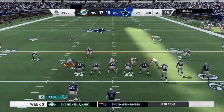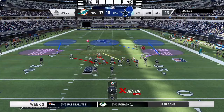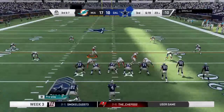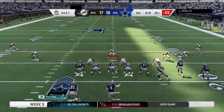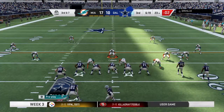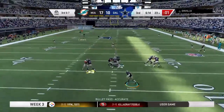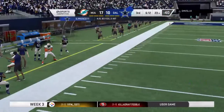They head to the line facing a 3rd and 7 following the incompletion on 2nd down. Undercrush. Kill. Switch. Hey, kill. They just get the play off. Now Prescott. He's going to wind up and air it out. And that will be incomplete.